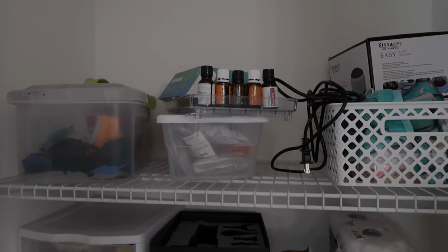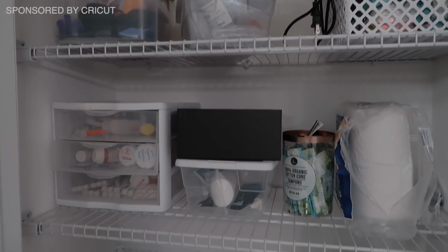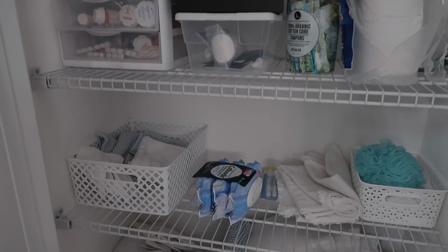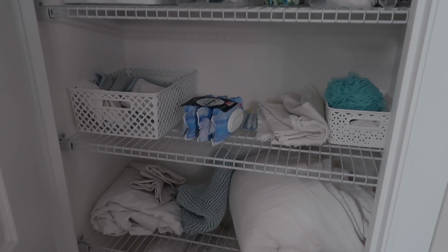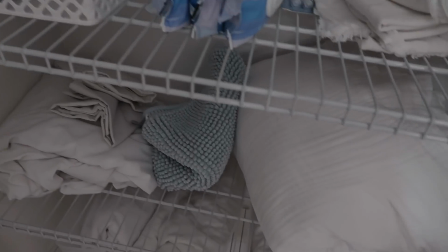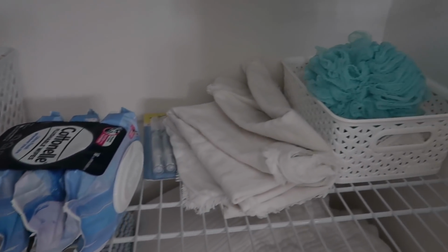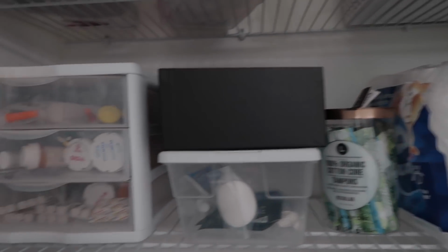We are done with that deep cleaning. We are moving on into my bathroom. This is my linen closet, and we are going to declutter and organize this. This is another area in the house that is just kind of a catch-all. I don't stay on top of it like I should. I've organized it before, but as you can see, it needs some serious love. And so that is what we're going to do. I mean, this is going to be a massive organization project.